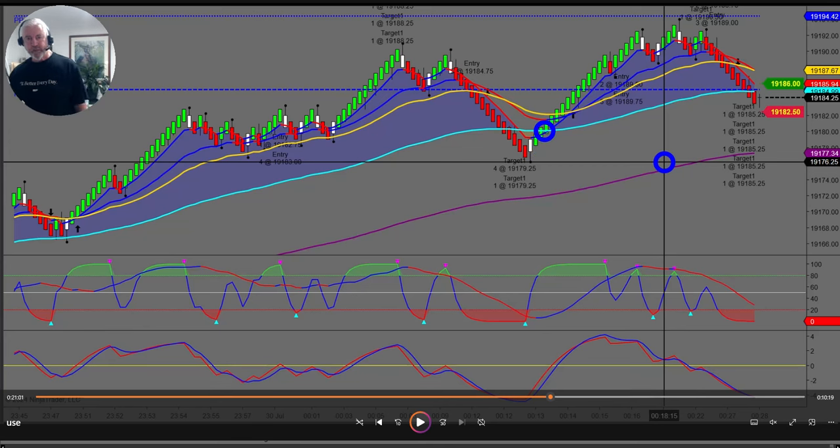Now there's lots of things you can do to exit the trade. You can use a Hull moving average. They're excellent for trailing. You can use the trigger line. There's lots of things there. Two lower closes if you want to trail. But once again, what works for me is get in, get out, get paid.